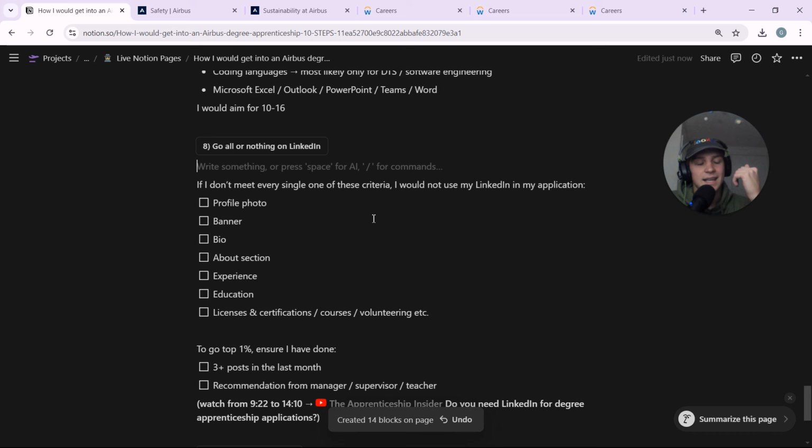Recruiters have told me if your LinkedIn is even 80% or 90% finished, if there's still 10% where you haven't done something, maybe it's a profile photo, maybe you haven't written an about section, maybe you haven't updated it with your recent stuff, it actually makes your application look worse because you don't look dedicated. You look like you sort of half do things, you don't put full effort into things. So you want to make sure your LinkedIn is fully 100%, or don't use it at all.